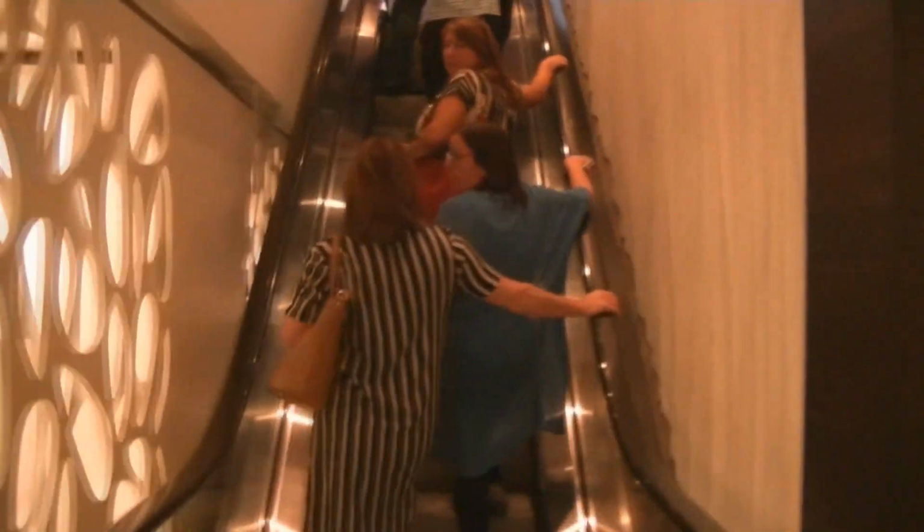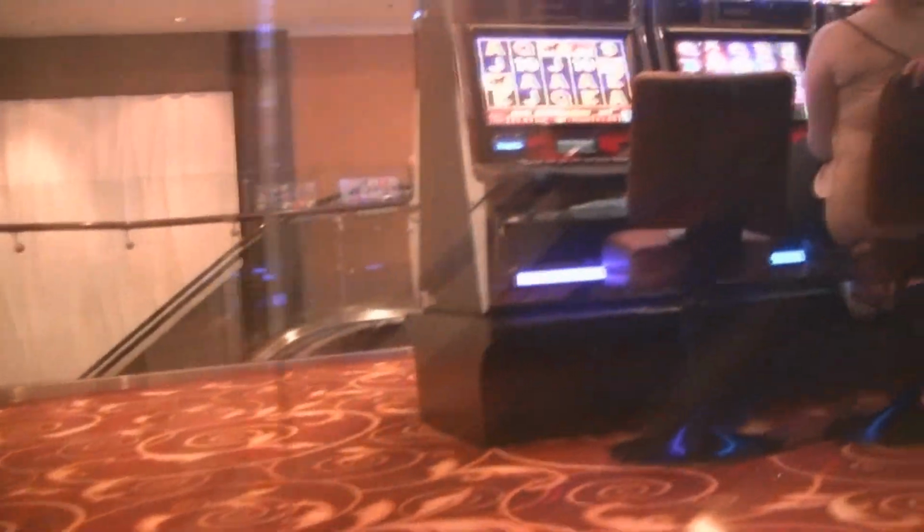First ship I've seen escalators on. I'll take the escalator up here, which is obviously going to take us up and over the Taste Restaurant. And this will bring us up in a second into the casino area.